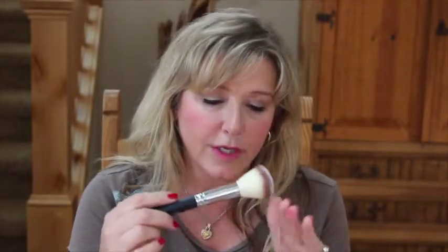So, let's see. Morphe Powder Brush bristles are soft and silky. I can vouch for that. And great for applying the right amount of powder for a flawless finish. So I'm serious, this is so soft. It's a really nice brush. So I'm excited about that.